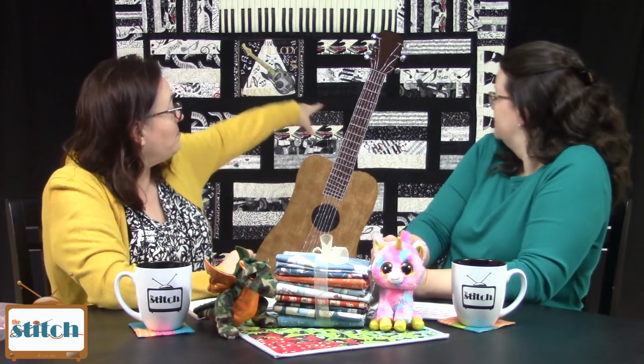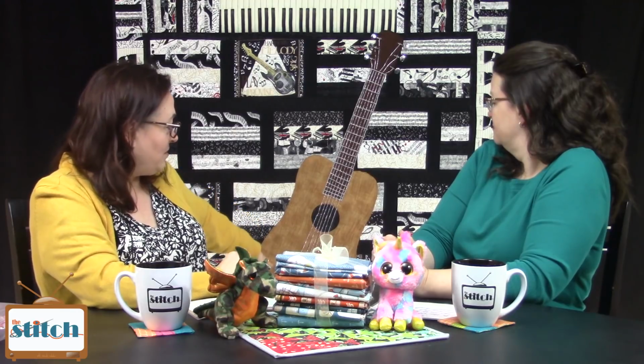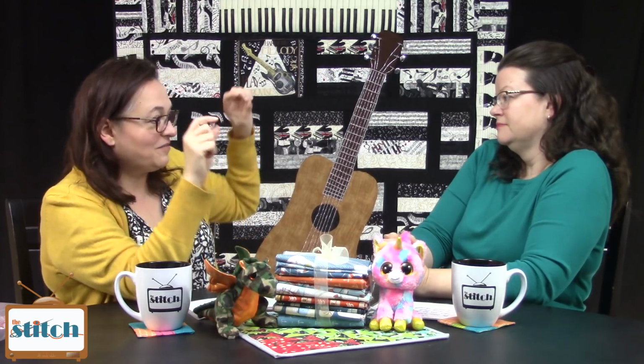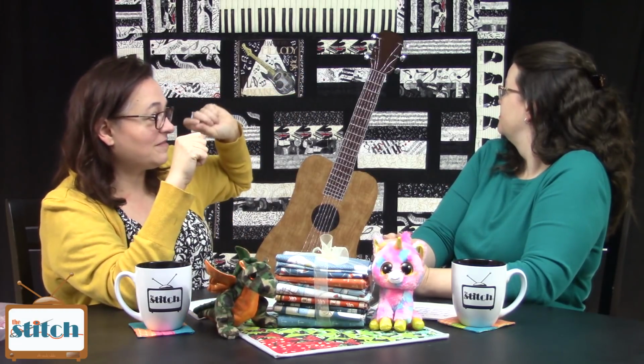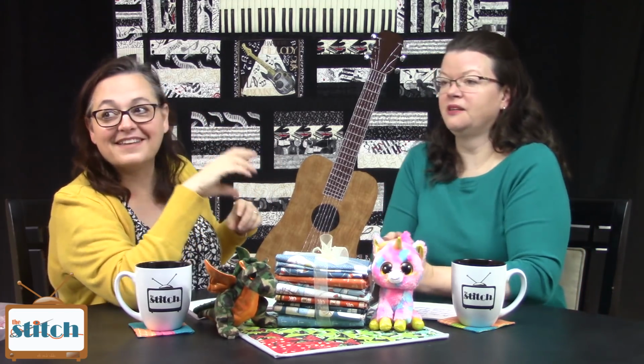But what I thought was cool about this is she used these buttons. I don't think you can see this part, but we'll get a close up of it. She used buttons that look like the frets and the keys at the top. Those are actual guitar keys that go on the thingy with the tuning keys, the tuning keys.